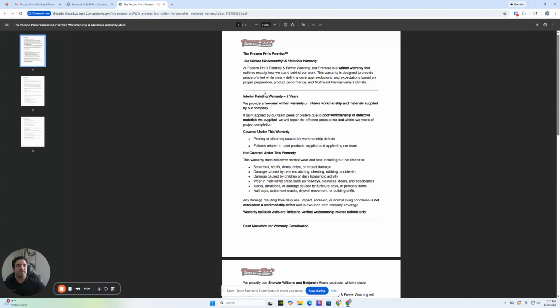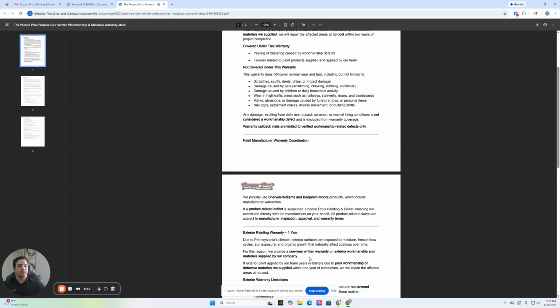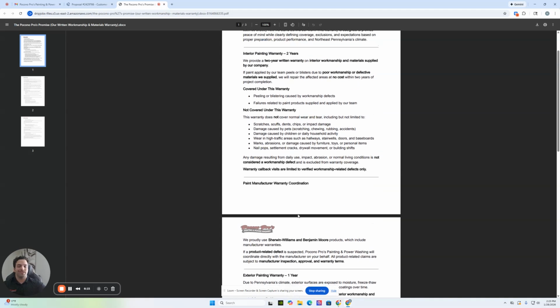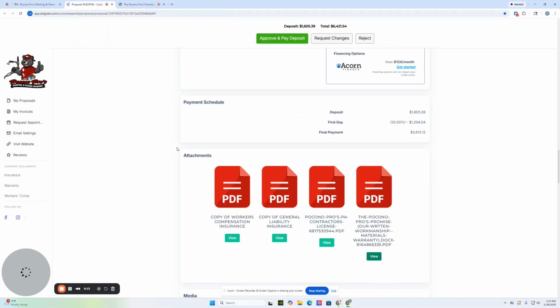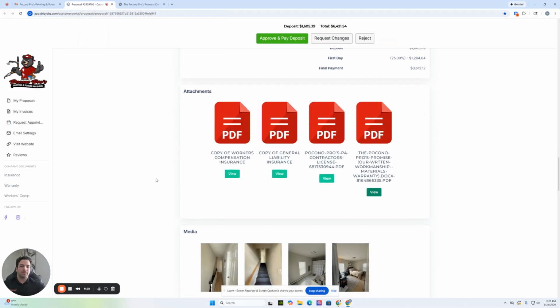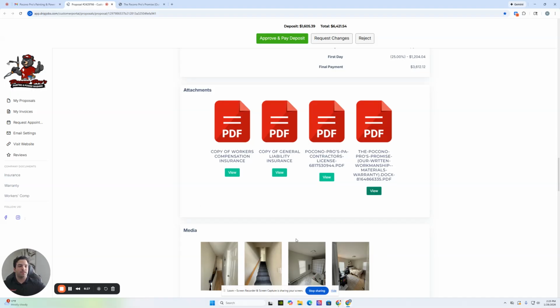And right here, we have our Pocono Promise. It's basically an in-house warranty. Whether it's the products we use or the workmanship and labor, we cover it, inside and outside. Our exterior is 1 year just due to our climate, but it usually holds up after 1 year. And then you have your interior painting for 2 years. Print that out and keep that for yourself. You might forget about it, but it's always good to have.